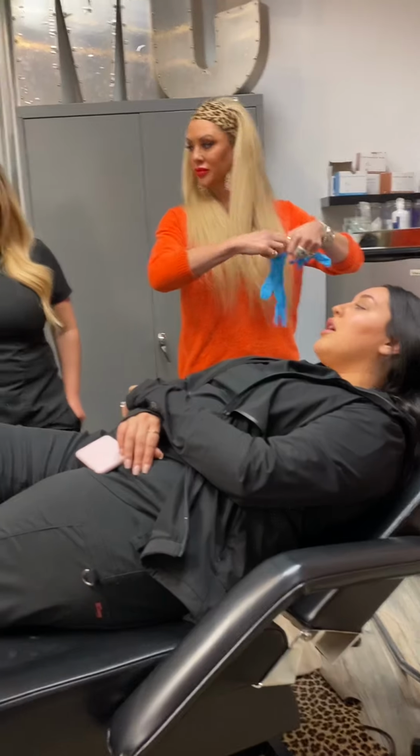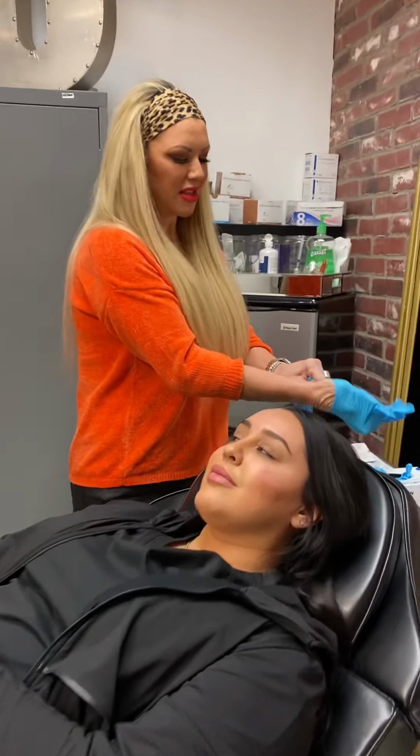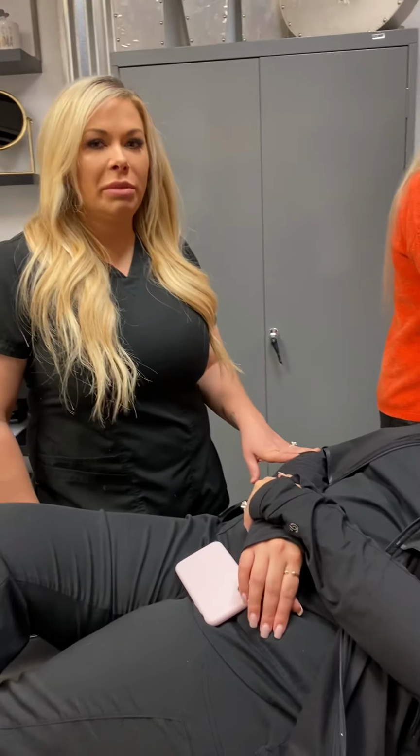Now she's already been cleaned before we inject too. We'll talk about the topical kind of that. We do. So Kelsey did not opt to be numb today.